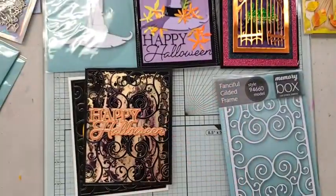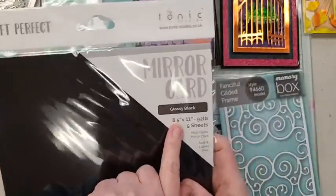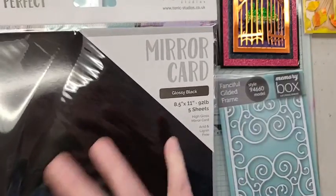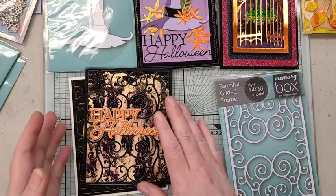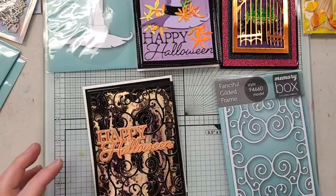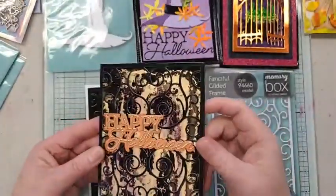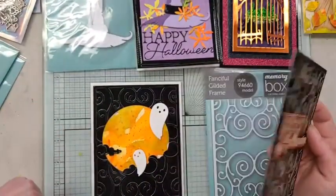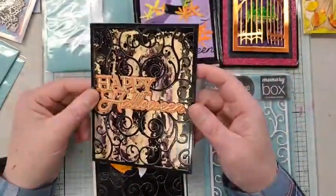Now, I did want to tell you guys, because a lot of the cards that Dave sent us use this black glossy paper, we have it in stock, and you get 5 sheets for $4.50. If you don't have this or you've run out, we've got a good stack of it, because Tonic was having some issues for a while, but when I order that paper, I order a lot because I love it. And for this kind of a die, especially if you were going to do this black on black, you'd want to cut it with adhesive on the backside so you don't get any of that liquid adhesive mess. But that's the Fanciful Gilded Frame.